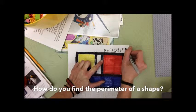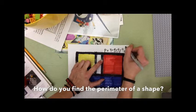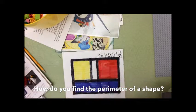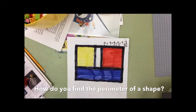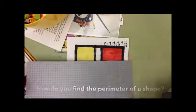Let me add that up over here. 18 plus 18: 8 plus 8 is 16, carry the 1, it's 36. Isn't that beautiful? So the perimeter of this square is 36, and there's my design. Now I can put away my markers, and I can get my Lego building plate.